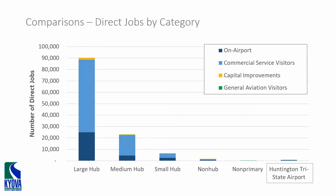While the number of jobs at large hub airports, the Hartsfields and O'Hares of the national airport system, dwarf those found at the other classes of airports, the slide illustrates how significant the commercial service visitor impacts are relative to the total. For large hubs, they comprise around 2/3 of the total impact and nearly 3/4 at the medium hubs. For small hubs, you can see that commercial service visitor impacts account for over half of the total impacts. I'll take away the small, medium, and large hub results in order to see the detail of the other airports.